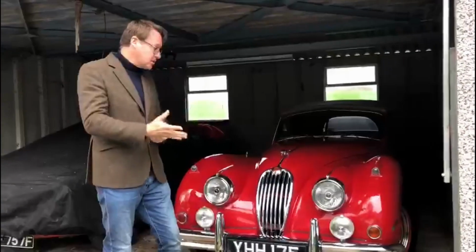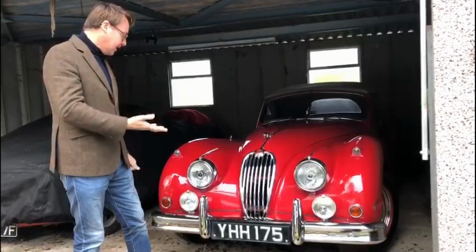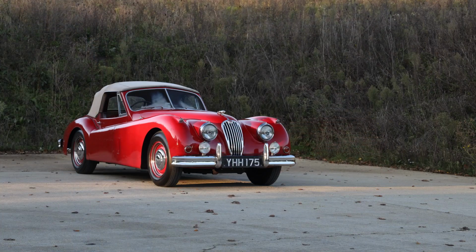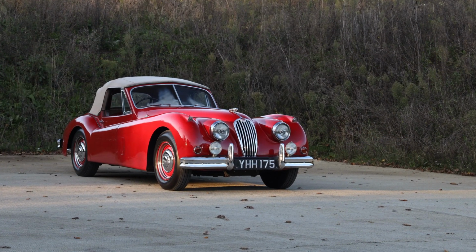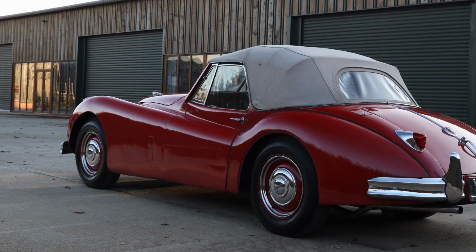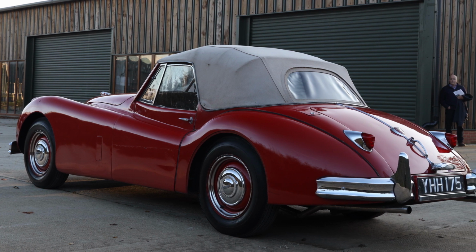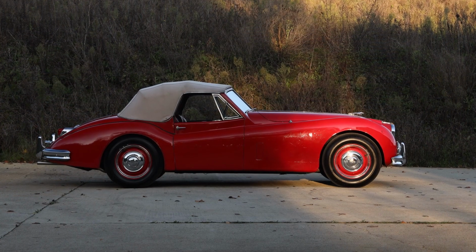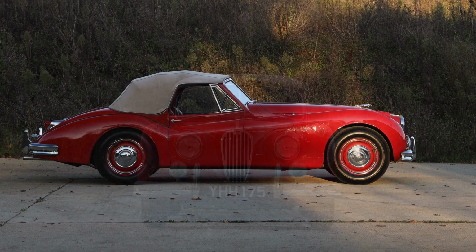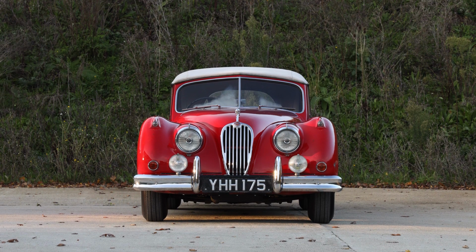The XK120, the first of its run of classic Jaguars, and the XK140 took the beautiful looks of the 120, but upgraded what ran underneath with better running gear and a bit more space inside and all sorts of other improvements, stepping towards the XK150, which was the ultimate evolution of the model. So the 140 is the rare one. They've made quite a lot of 120s, quite a lot of 150s, not so many of these.